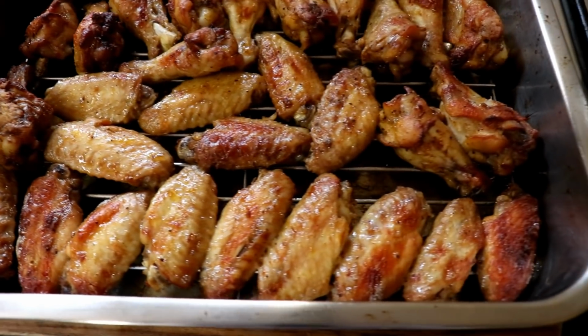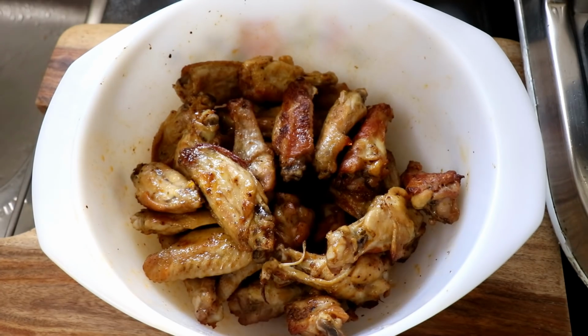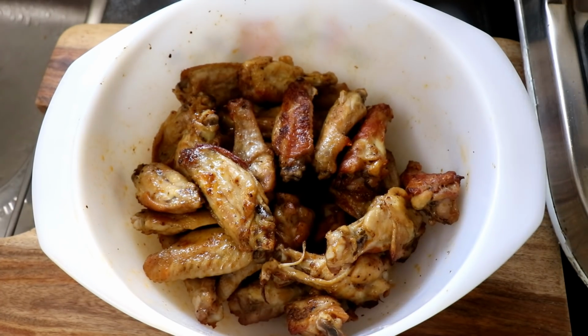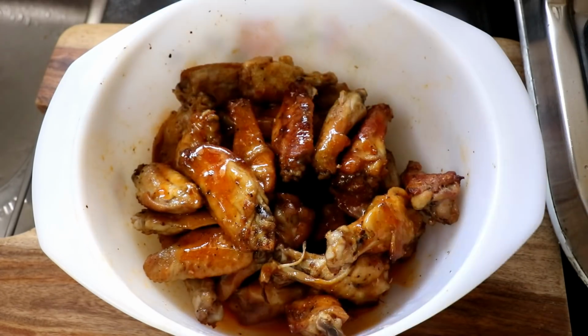After about another 15 to 20 minutes in the oven, the chicken wings are done and they look beautiful, nice and crispy. So once again, they go back into our mixing bowl. Put them all in that mixing bowl, and then, my friends, pour that sauce right over. And then, I won't say it, you say it.